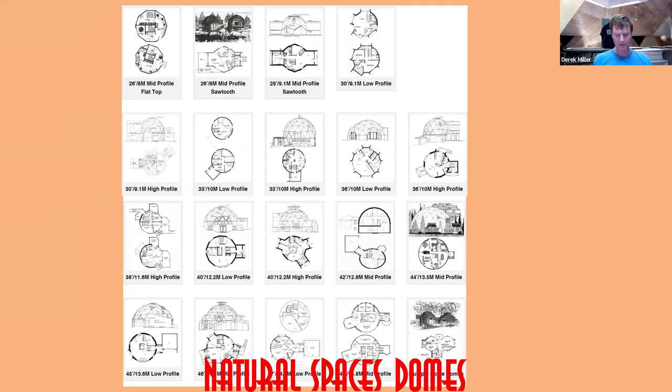As far as the acceptable ranges for out of plumb exterior walls, I assume by that you mean the riser walls that the dome sits on, which are the vertical walls that the dome itself usually comes down on to give you a little height on the upper floor. I don't know what I'd say is an acceptable range for being out of plumb.